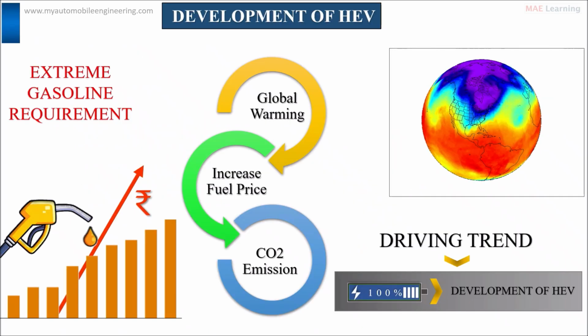So now here we are going to understand why these hybrid electric vehicles were created, okay, and what problems did they solve. Nothing is invented just for fun. Every new technology comes because we have some problem that needs a solution. So today we will understand what problems led to the development of hybrid electric vehicles.